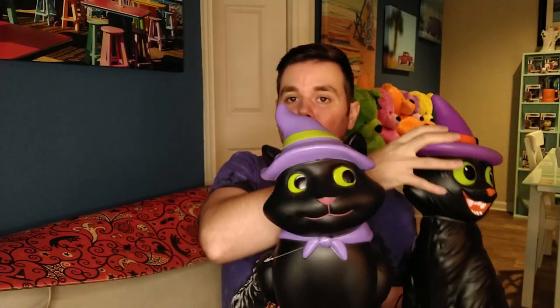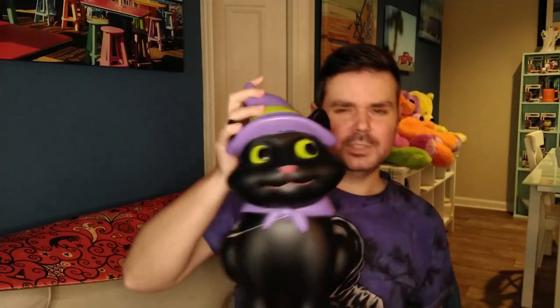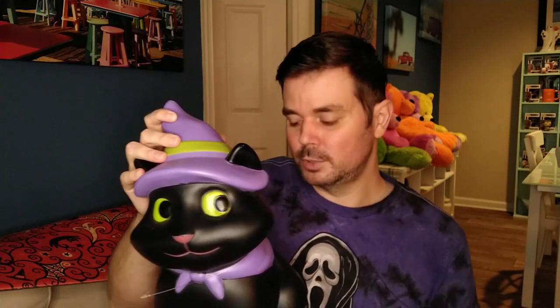Everyone was talking about the witch blow mold. And I thought the colors were really nicely done on the witch. But the witch was a little too slim for me. She didn't look right, personally. They had both of them in, but at the time I didn't really want to spend $80 on 2 blow molds. So I only picked this one up for $39.99.